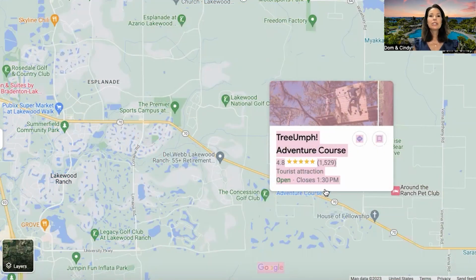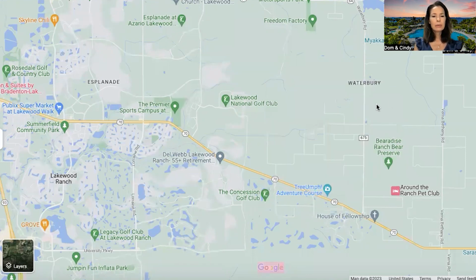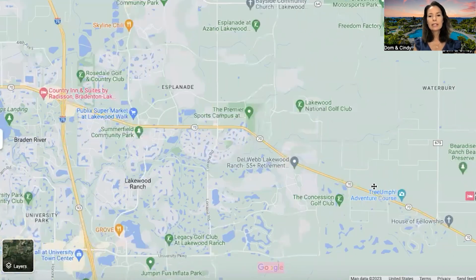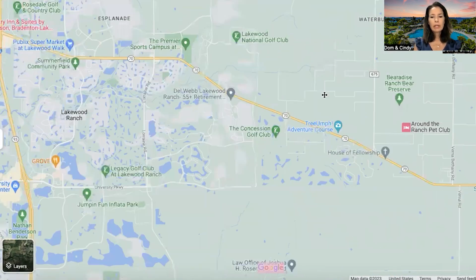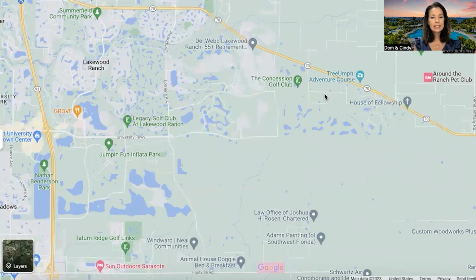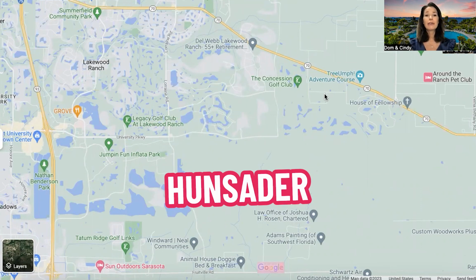As you go further east, there's a lot more unique activities out east. I don't know if I'm going to be able to find it on here, but we have a lot of farmers markets out east as well. The one farmer market I wanted to mention was Hunsater Farms.